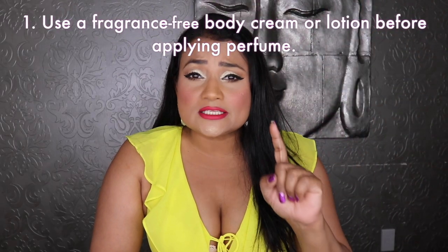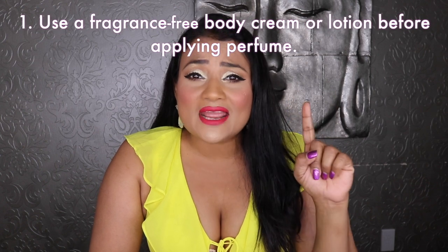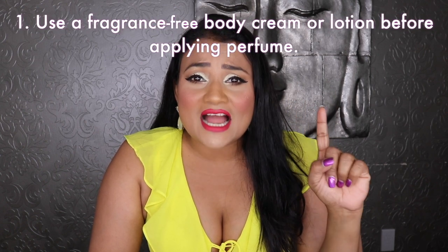So let's find out how to smell good all day. I have so many tips to share with you guys. I don't know where to start. I think I'm going to start with the most obvious one, and I cannot tell you guys this one enough times. Apply your fragrance on top of a fragrance-free body cream, body butter, whatever the consistency is.